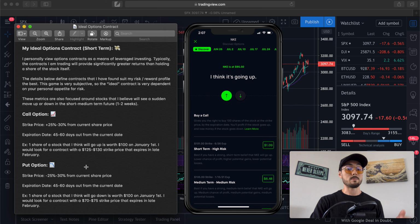All right, put option, strike price, minus 25 to 30% from current share price. So the exact same as the call option, just the other way if you think the stock's gonna go down. Expiration date 45 to 60 days out from the current date. So exactly the same, just the other direction, date's exactly the same. Example, one share of a stock that I think will go down is worth $100 on January 1st. I would look for a contract with a $70 to $75 strike price that expires in late February.